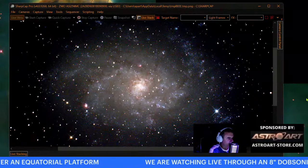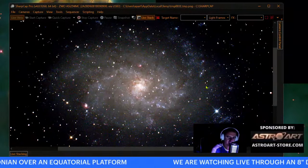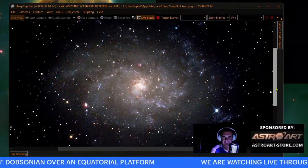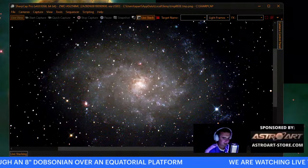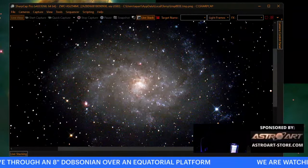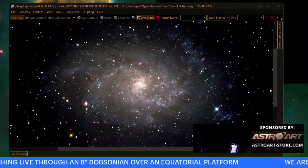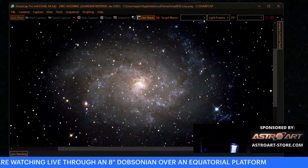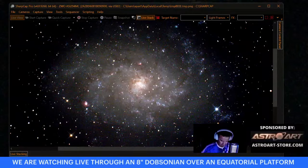Triangulum Galaxy. 8-inch Dobsonian telescope over an equatorial platform with a focal reducer, working now at f4.3. So, a faster telescope now. Very nice. Let me check the lights. Yes, they are all off.